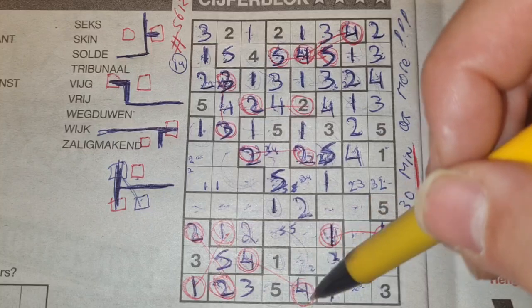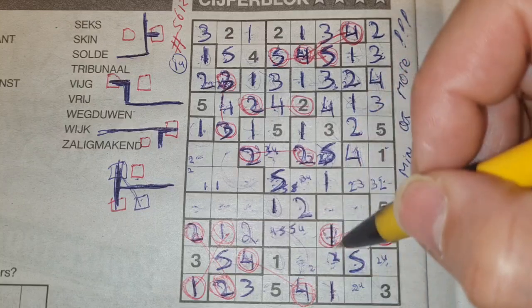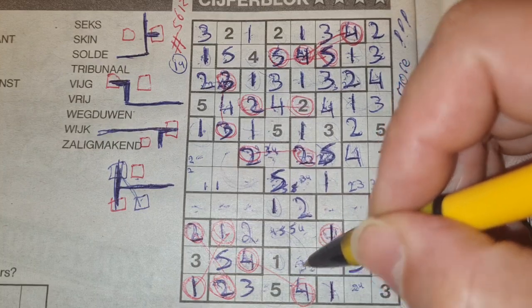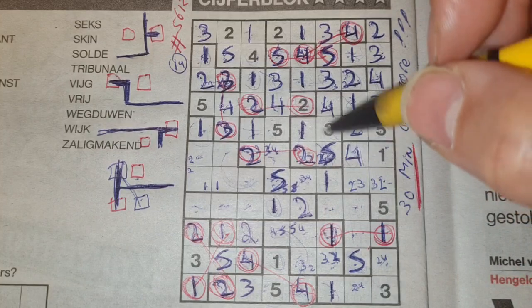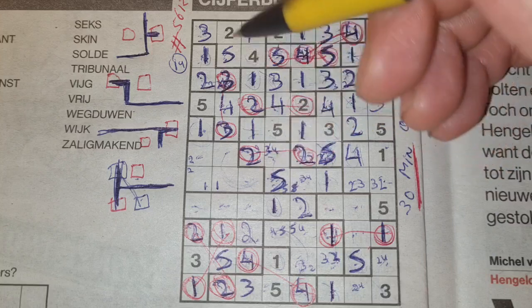These two boxes can be a 4. So the 4 goes together with the 5 as a pair. So the other pair in this area should be the 2 and the 3. The 2 and the 3. 2 and the 4. 1, 2, 5.